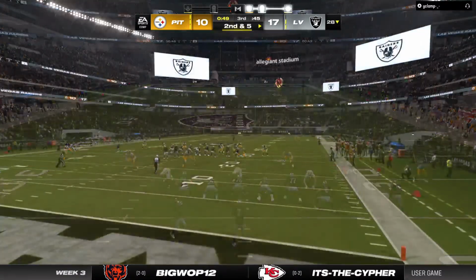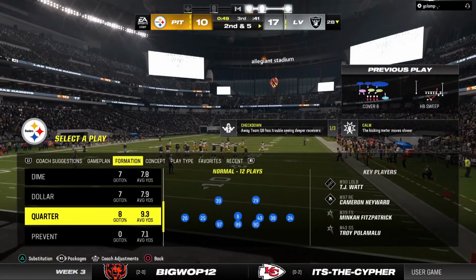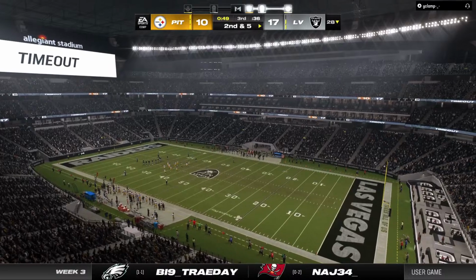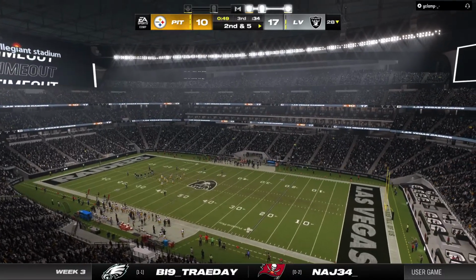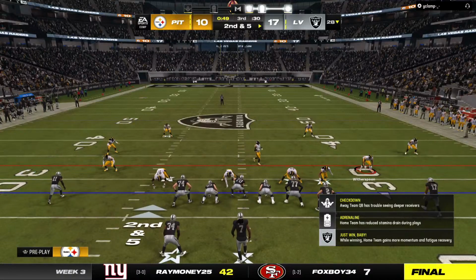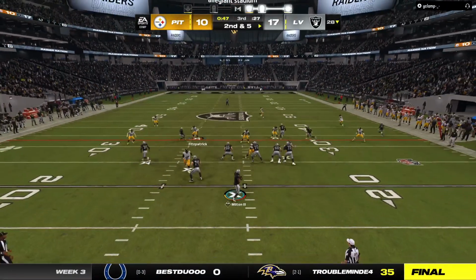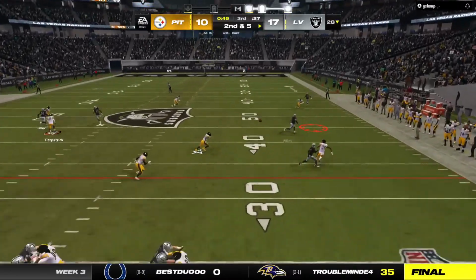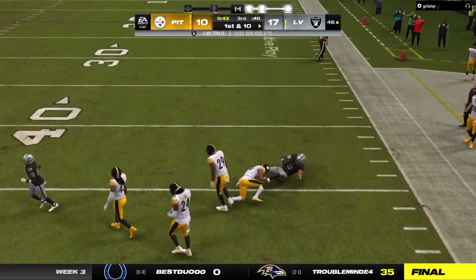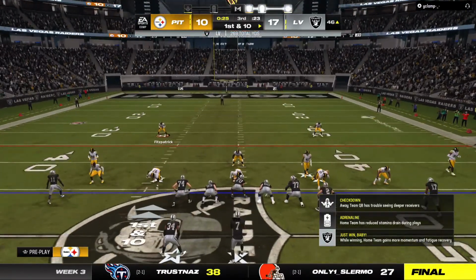Now with just 1 second showing on the play clock, we're going to get a timeout. It's just their first, so 2 remaining as they burn one here in this third quarter. From the 28, it's 2nd and 5. He'll look to throw. Wide open receiver complete. And he'll be taken down, but not before they work it across midfield.